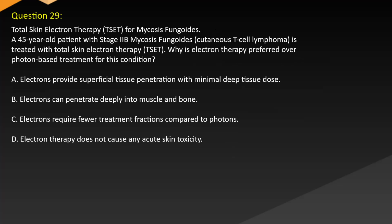Question 29. Total skin electron therapy, TSET, for mycosis fungoides. A 45-year-old patient with stage 2 mycosis fungoides, cutaneous T-cell lymphoma, is treated with total skin electron therapy, TSET. Why is electron therapy preferred over photon-based treatment for this condition? A. Electrons provide superficial tissue penetration with minimal deep tissue dose. B. Electrons can penetrate deeply into muscle and bone. C. Electrons require fewer treatment fractions compared to photons. D. Electron therapy does not cause any acute skin toxicity.